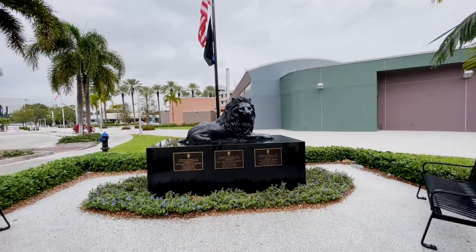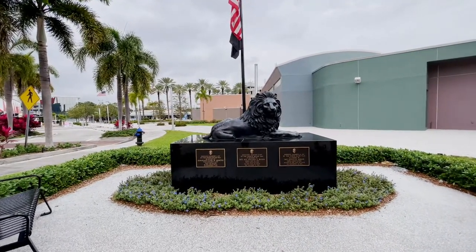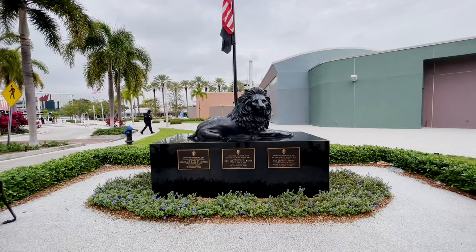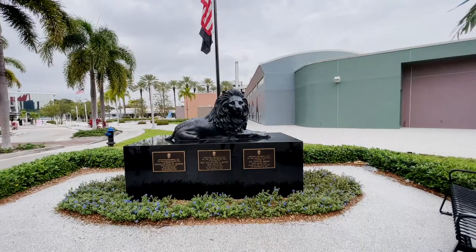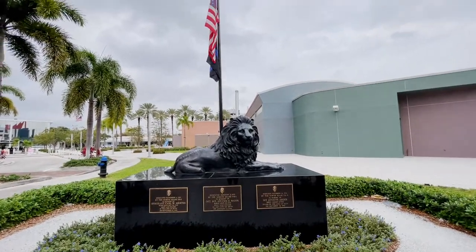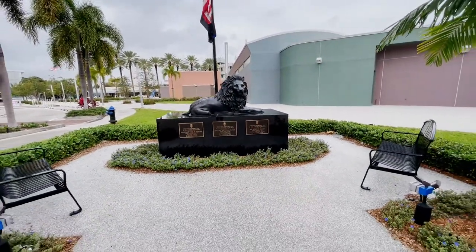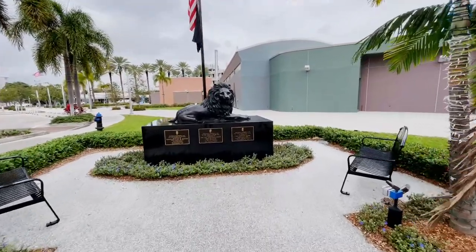It's a memorial. Three officers killed in the line of duty. Respect. Sergeant Carl Murchis on November 5th, 1980. Detective Sergeant Stephen Bauer, January 3rd, 1992. And Sergeant Lynette Hodge, November 16th, 1993. Cool. The sculpture is impressive.